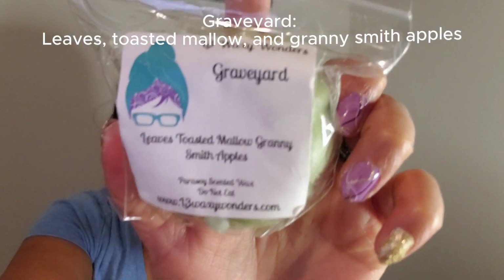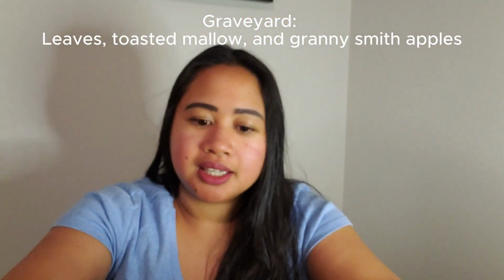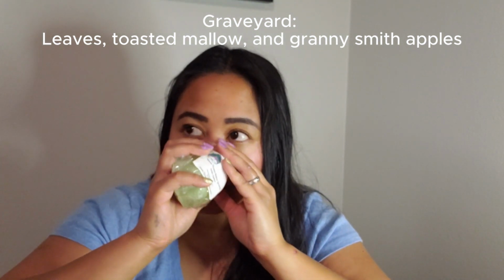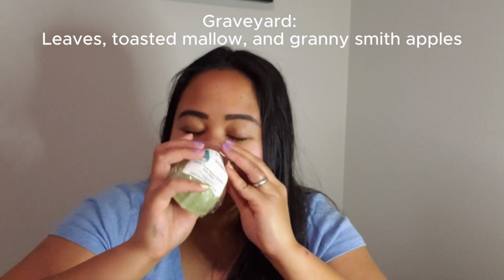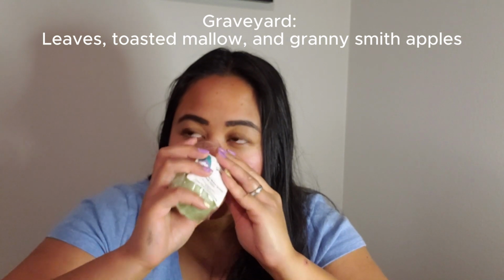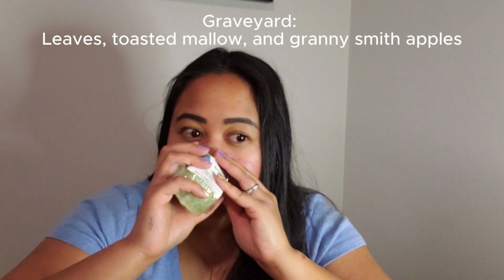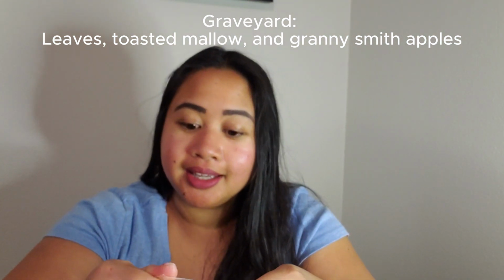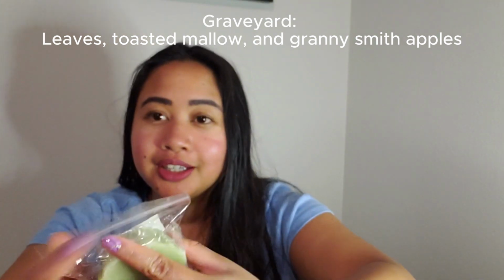And this last one here is Graveyard. This is Lee's Toasted Mallow, Granny Smith Apples, the famous Graveyard. Excited to have a bunch of this because this is my first time sniffing this. I'm excited. Oh, yes, this is beautiful. I'm getting a creamy apple with leaves in the background. This is a very creamy apple, and I love that so much. You can see why this is popular. Graveyard. Beautiful. Okay, I'm gonna put this back in its baggie.